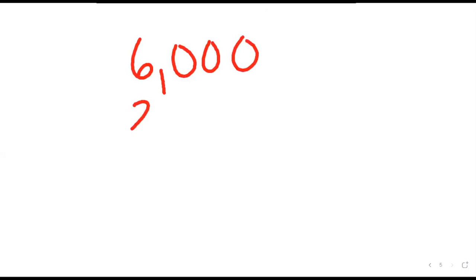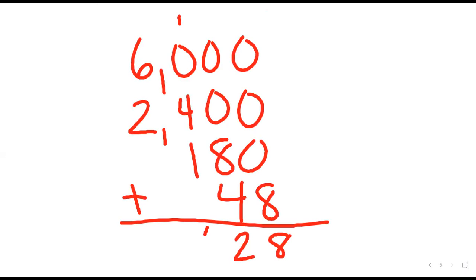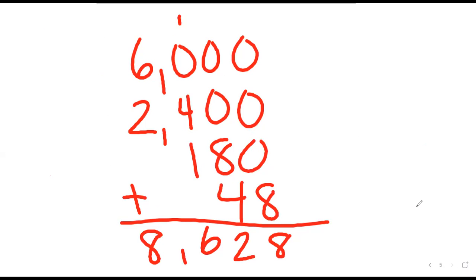Guys, ready to check your work? So you should have written out your problem. Make sure you line your place values up. 6,000, 2,400, 180, and 48. 8 in your ones. 8 plus 4 is 12. Regroup 1. 6 plus 2 is 8. So it should be 8,628 altogether. So 6 times 1,438 equals 8,628. All we did was take the numbers we got here, 6,000, 2,400, 180, and 48, and I rewrote them into an addition equation, and I was able to add.